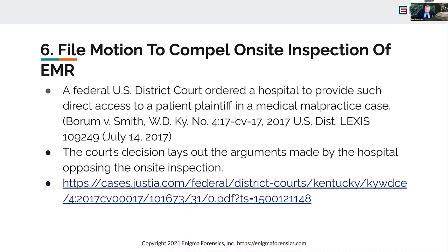So for filing the motion to compel the on-site inspection of EMR, there's a useful case out of the Western District of Kentucky, the Borum versus Smith case. I think on our website, if you search at enigmaforensics.com for Borum, B-O-R-U-M, there's a hyperlink to this case. It's a federal case that lays out the arguments establishing and overcoming objections made by a hospital resisting an on-site inspection. So this can be very useful to lay a groundwork for arguing your motion to compel.